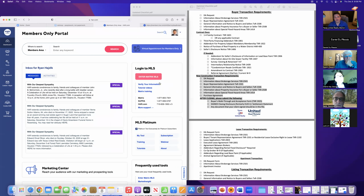Search it at the top. Before you enter into Matrix, search it at the top. IABS.